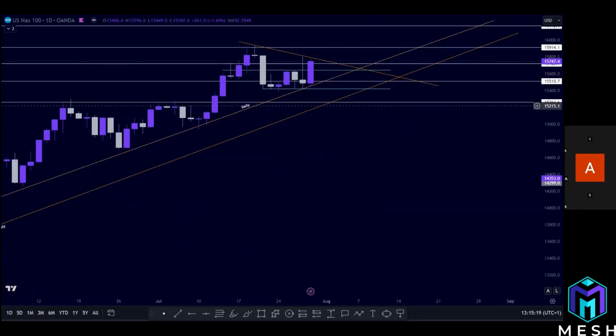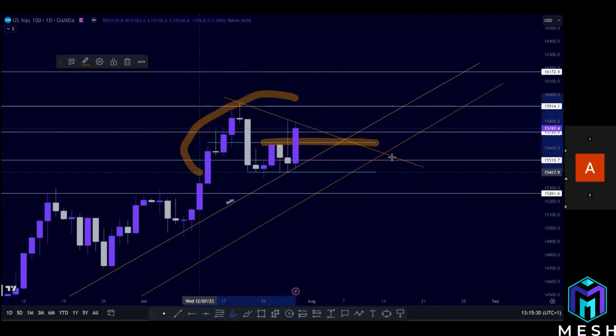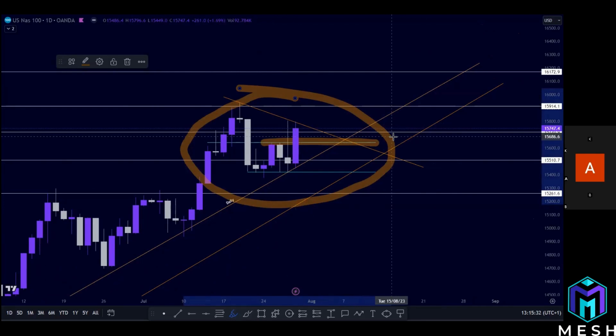As we see it on the daily, we could even potentially come back and retest this area around 15,600 before taking off. But once again, guys, with this indecision, build your confidence. Take only the highest probability trades, and quality over quantity.